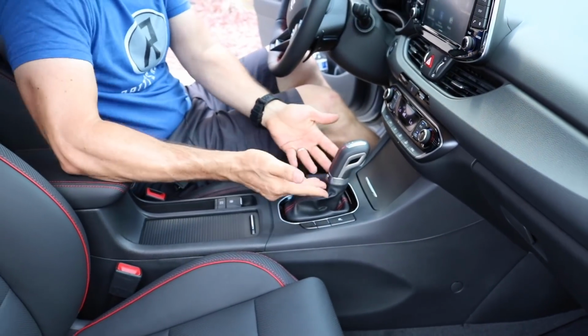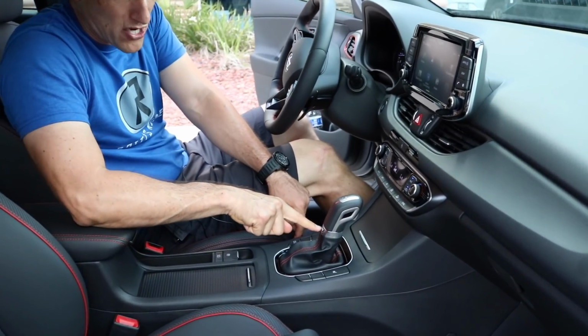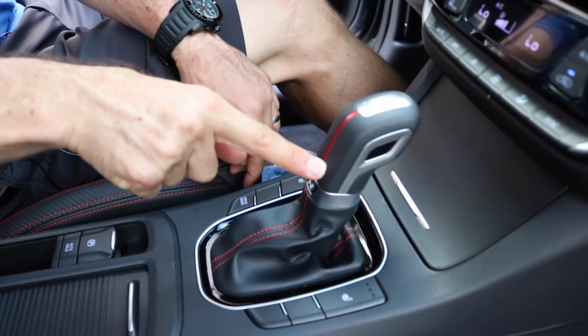Look at this. This looks like it's straight out of an Audi. I'm telling you that right now. This is what is going to be controlling that 7-speed DCT transmission. I love the M badge. I love the red. And yes, I'm going to go for a third love. I love the perforated leather.